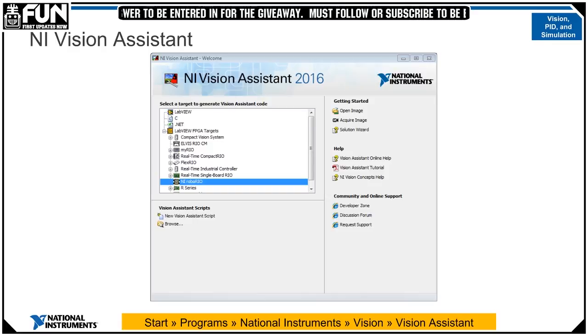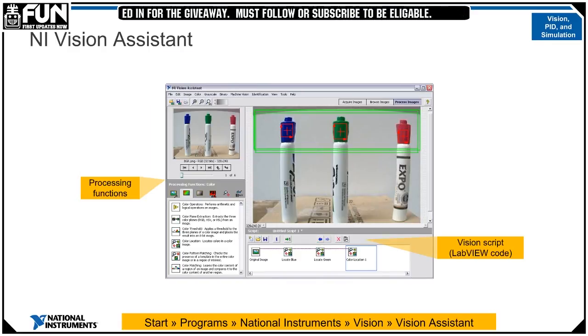And this is kind of a rough example on the next slide of what you can do with Vision Assistant. You see we have these 3 expo markers here. Each one of these has a little box. That's because we've told it, hey, I want to find different color regions in this area of interest on the top here. And it says, okay, here's a blue square, here's a green square, here's a red square.